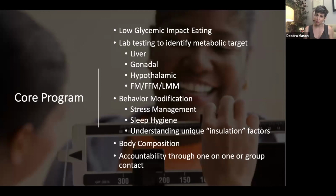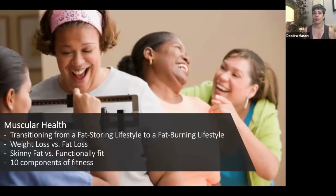That brings us to improved body composition and ultimately accountability with a one-to-one program in the practice, or a virtual practice, or a group solution. What we find is individuals that meet on a weekly basis have greater success towards weight loss goals.